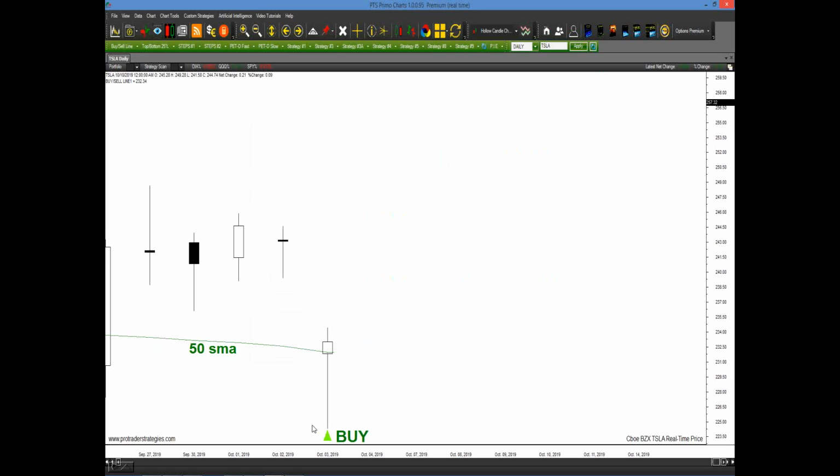So if you had thought that there was a buy signal there, you are correct. This is how you check your work. This is how you learn how to properly identify these so that ultimately you don't need this tool anymore, the up and down arrows.